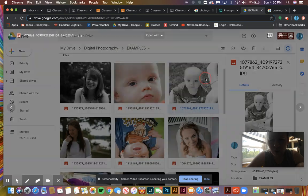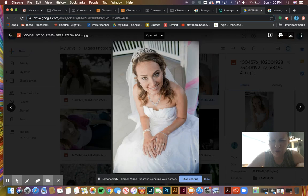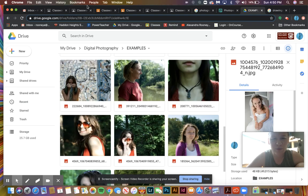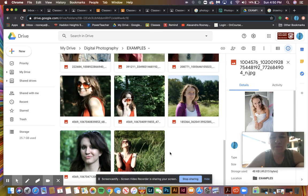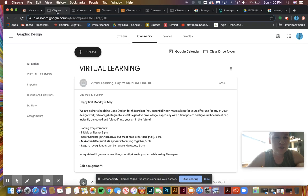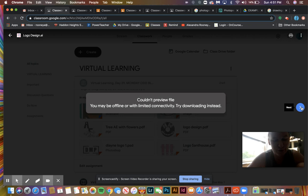I try to keep them like a watermark almost, basically. I used to keep them in the corner down here because that was the easiest spot to work with. And these are my digital photography examples for you. But that's something really important to have. So some examples that I have here too. That's what happens with the PSDs if they're too big.